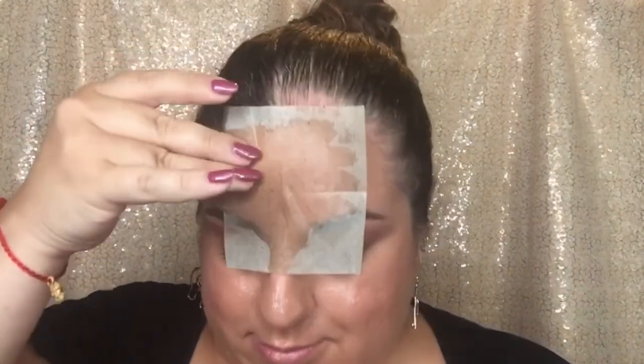So let's see what happens with these Boscia green tea paper blotters. Here we go. Story of my life. You guys by now should be like, it puts the lotion on its skin. Alright, let's see. So this one is not holding up as well as the Fenty Beauty foundation, the photo filter.